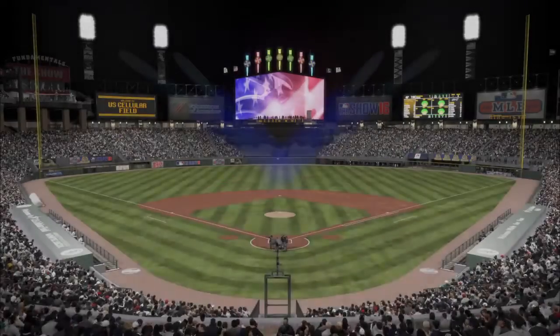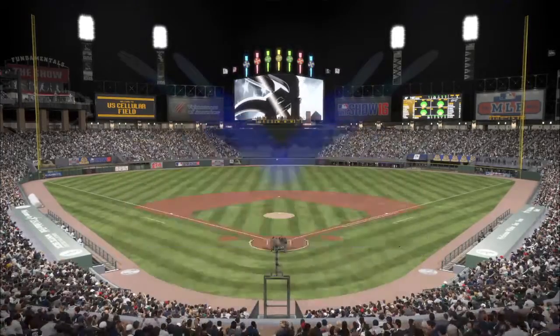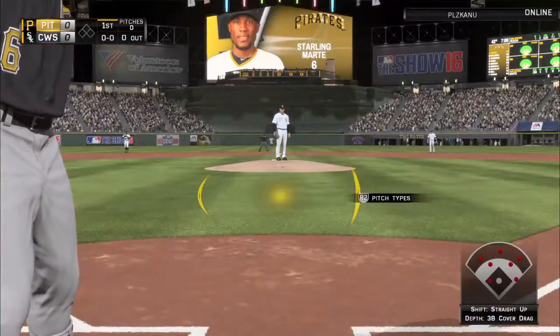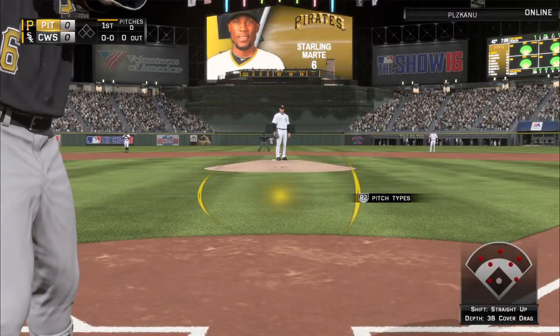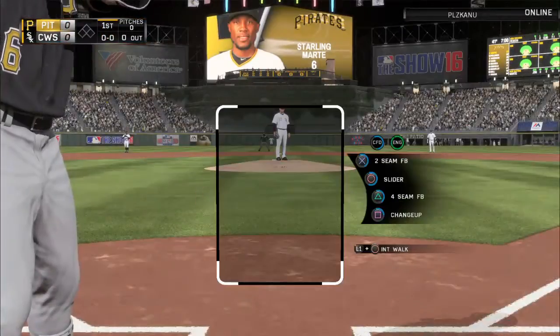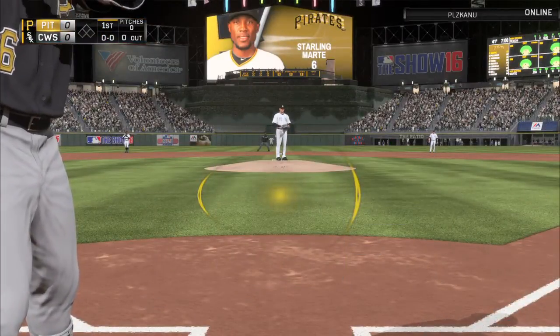Just about set for baseball here at U.S. Cellular Field in Chicago. Tonight, it's the home opener for this new season between the Pittsburgh Pirates and the Chicago White Sox. Should see some great battles out of these two next on the show.